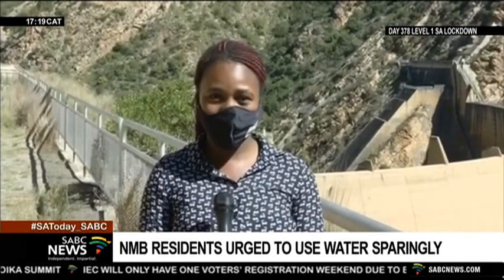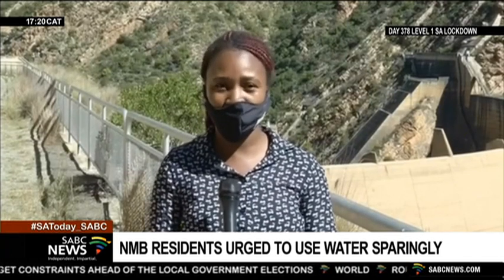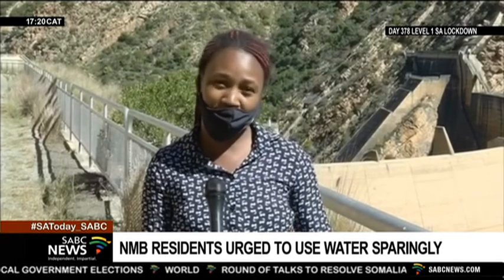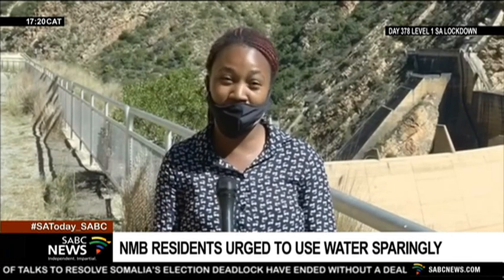The Nelson Mandela Bay Metro has expressed concerns over the gradual decrease in its dam water levels over the past years. Currently, the Nelson Mandela Bay Metro dam levels sit at 14.1%, with the Kouga Dam, which is where we're currently at, sitting at just 5.9%. This dam used to be one of the biggest suppliers of the Nelson Mandela Metro.